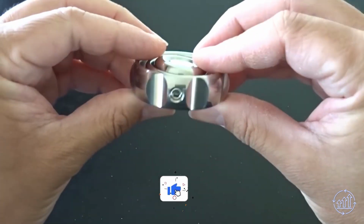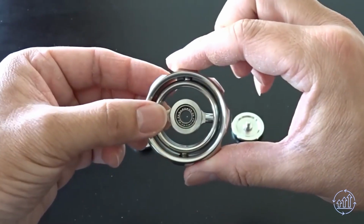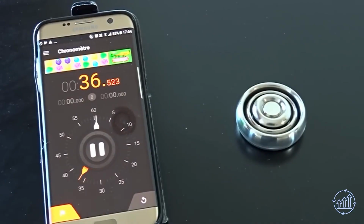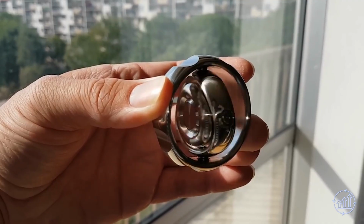It has a bearing in the center portion, as well as connections from the center portion to the middle ring, which also has bearings for the pins coming from the outer ring. All three axes spin freely and for a long time. There are countless ways to play with this toy, so you'll love it.